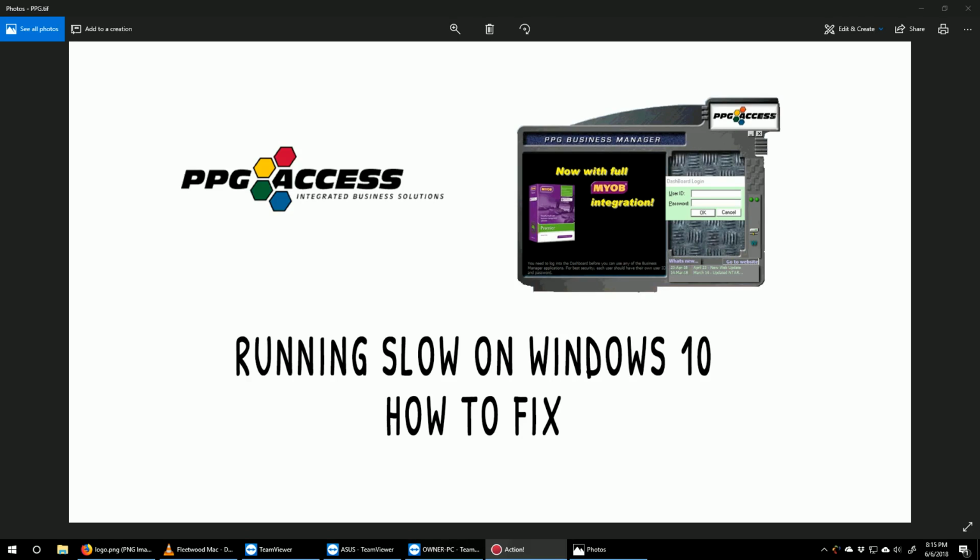Recently, Windows 10 had an update that deprecated SMB1, which has caused PPG Business Manager to run really slowly. Now, I've had quite a bit of experience with this issue over the last couple of weeks because originally I had the issue with a Linux server because it was running SMB2 and it was causing PPG Business Management to run really slowly. So I couldn't work out at the time what was actually causing it.